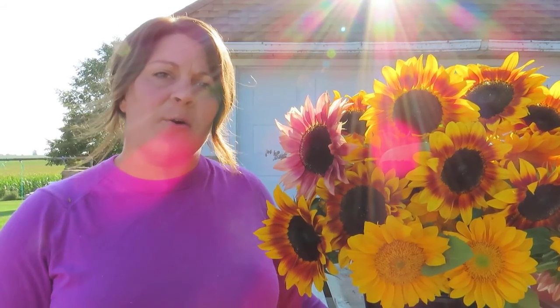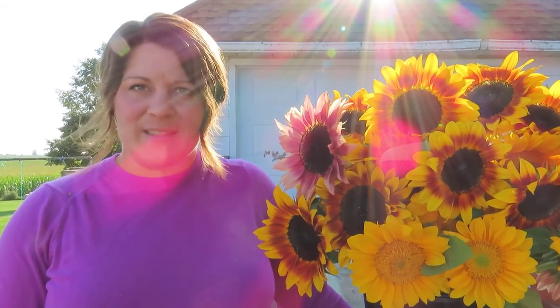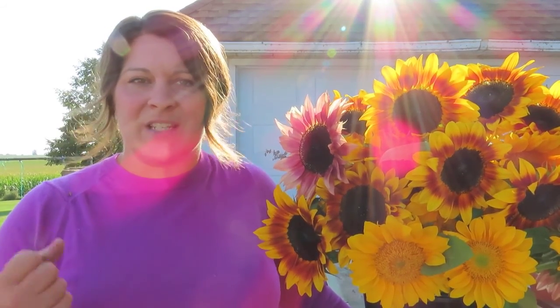However you decide to plant your sunflowers, the one complaint that I often hear from other growers is that birds or hungry bunnies or squirrels will nibble at sunflower starts. I feel fortunate that this isn't an issue for us, but I know how frustrating it is to feel as though your hard work is going to waste.